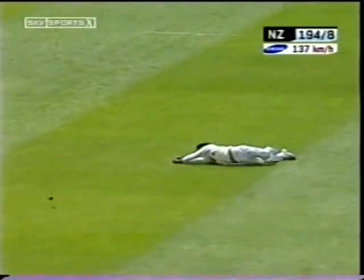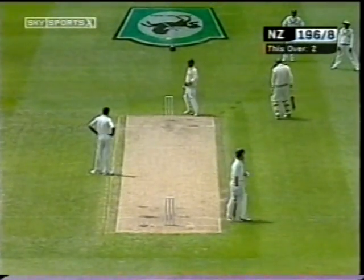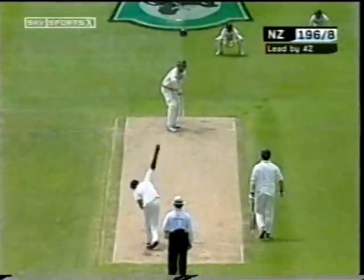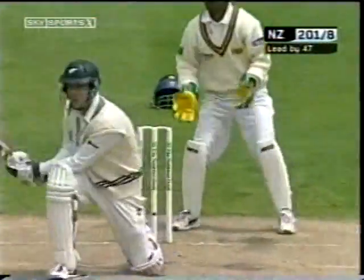In the air. It's landing safely, is it? Yes, it is. A valiant effort by the man at wide mid-on. And Vettori, it seems, is in one of his best teasing moods. Well, that's beautifully placed. Oh, that's all about the timing and the placement. Oh, that's beautifully hit.